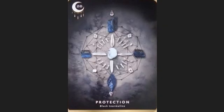Some stones I do a lot of research on because they're not common stones. They're not stones that I'm familiar with, that I don't work with on a regular basis. Black tourmaline is not one of those. I think everyone is familiar with black tourmaline.